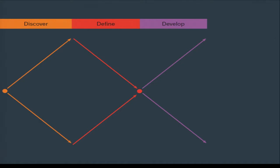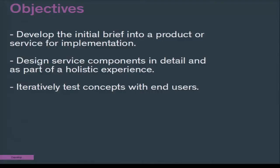The next stage on the double diamond process is the develop phase. We took the refined intent distilled from the various research, both from the Design Council and our own research, and used it as a basis to create a set of design solutions. The main objectives of this develop phase are developing the initial brief into a product or a service for implementation, designing service components in detail as part of a holistic experience, and iteratively testing concepts with end users. So now we're ready to begin really designing.